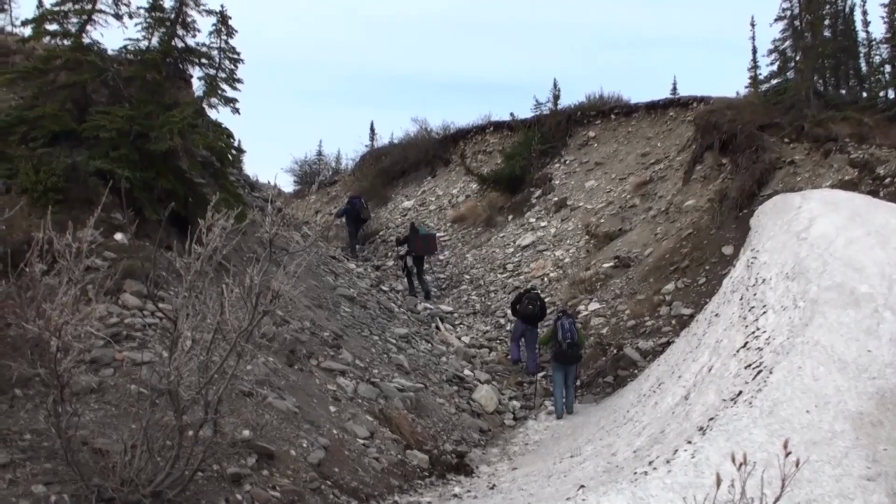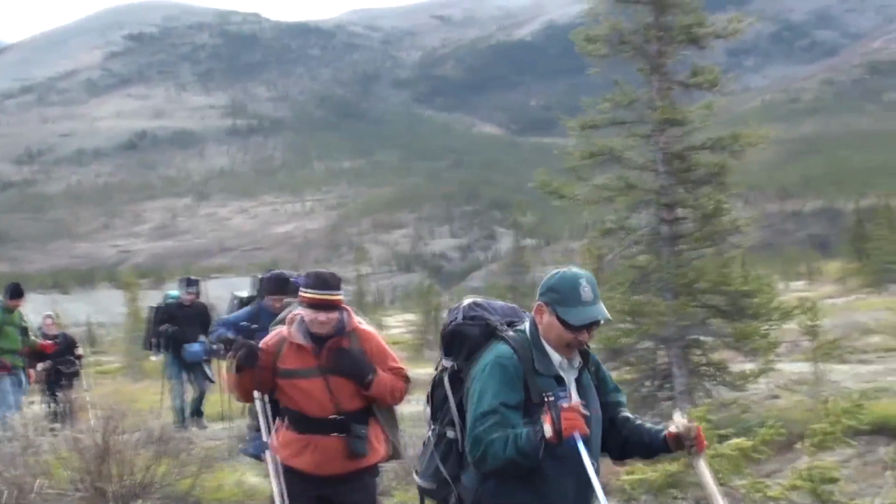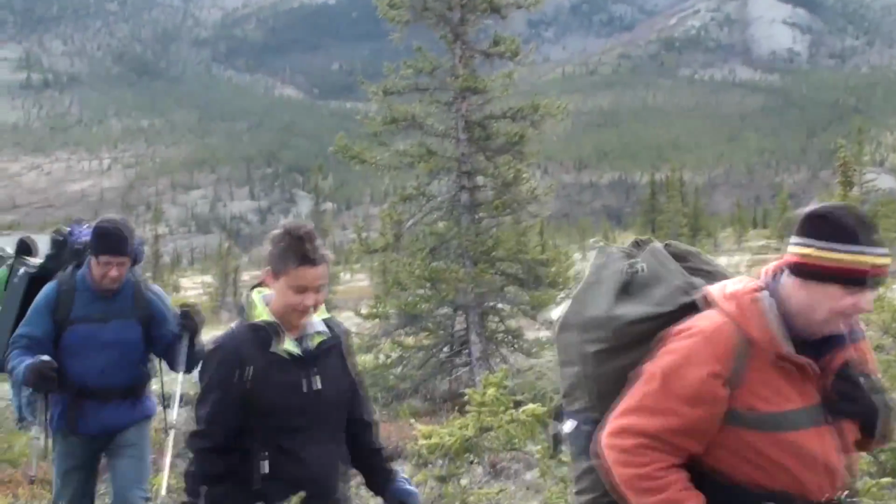Today, we're setting off on a 2.5 hour hike to Inspiration Point to paint the view from the top. Our Parks Canada guide, Mervyn Joe, leads the way, and we're following with our painting gear on our backs.